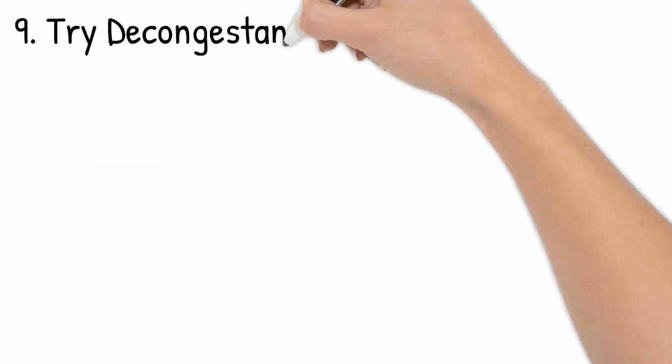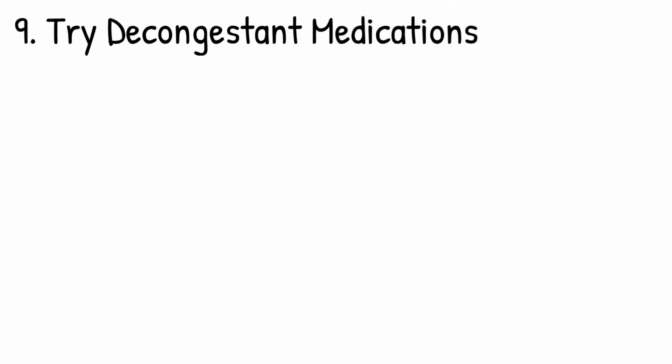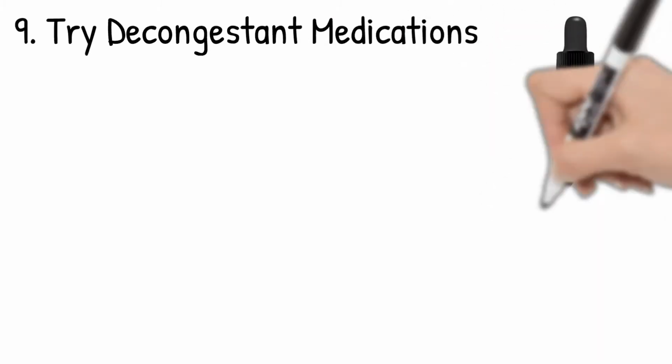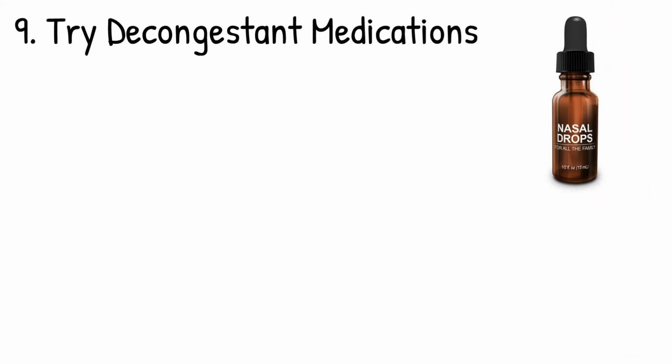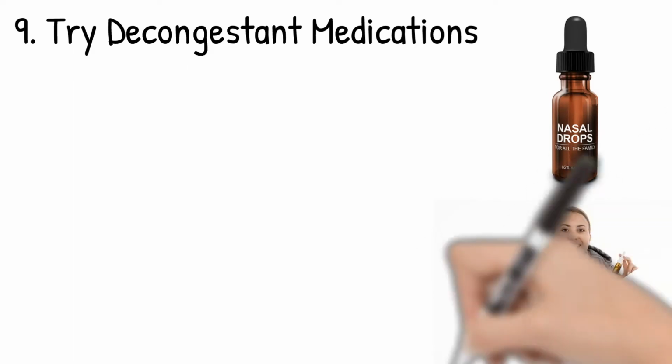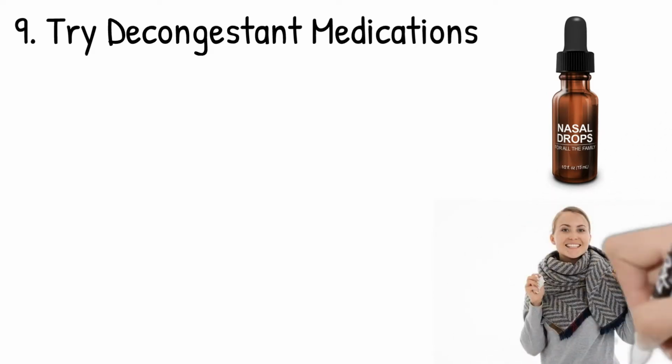9. Try decongestant medications. These medications can be taken orally or as nasal sprays. They are available over the counter. They should only be used for no longer than a week, after which they can cause inflammation of the tissues in your nose, which will make your symptoms worse.